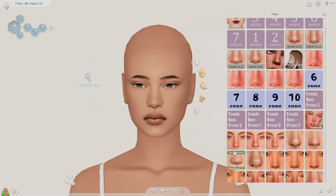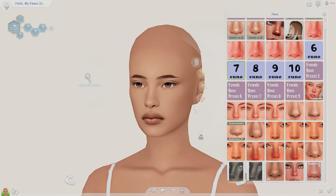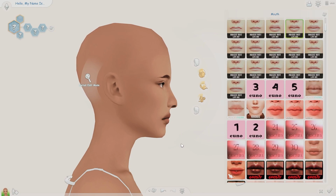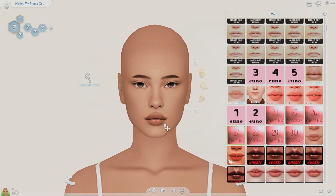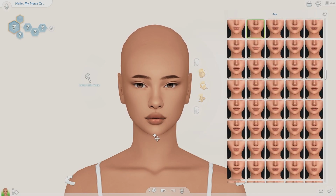Here we are making another Sim. I've been active on Sims. I try to stay on top of getting the newest custom content and trying to make some pretty girls, and I have made a few.